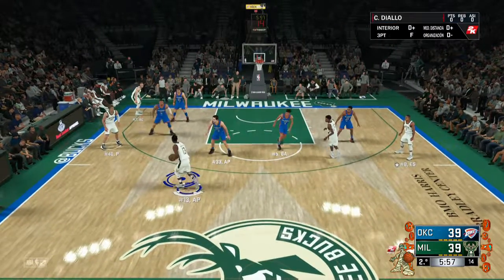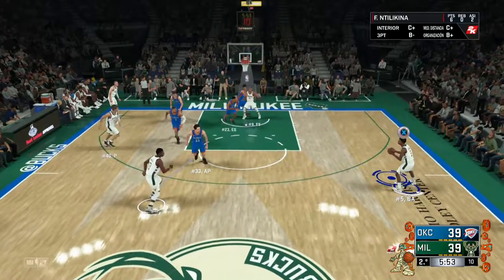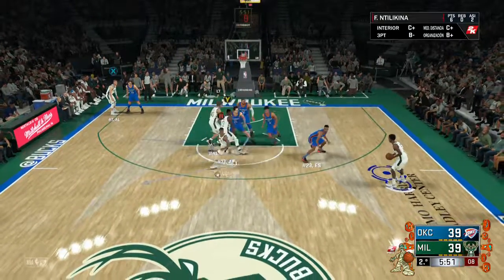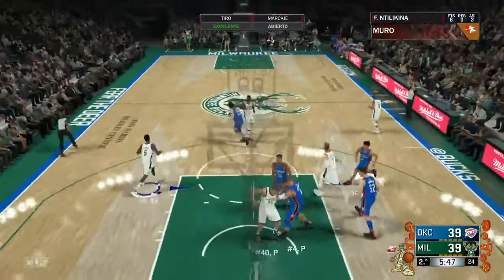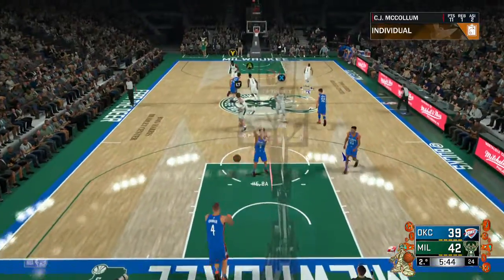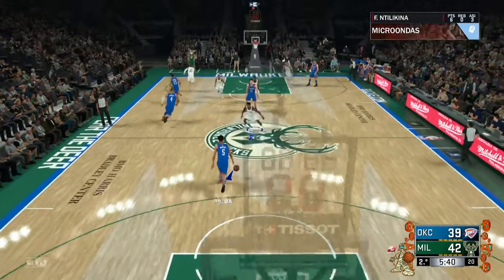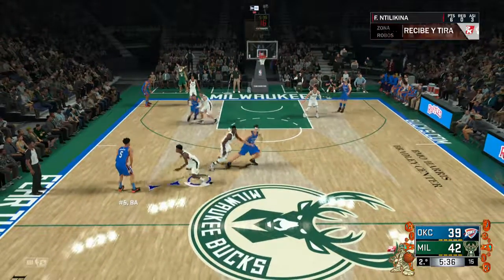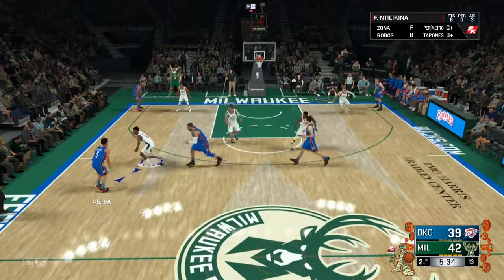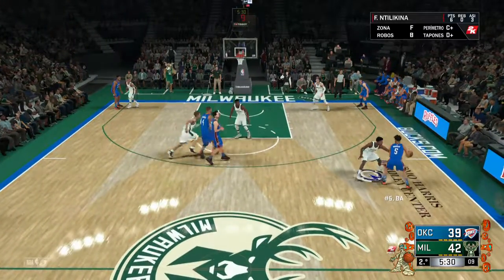Pass to Diallo. Here's Ntilikina. They set the pick. A three from McCollum. From beyond the arc and then some. McCollum's got 11. Oh, nice screen. Really a poor defensive reaction and the obvious result. You simply can't give him that. You have to fight through the screen and at least get a hand in the face of the shooter.